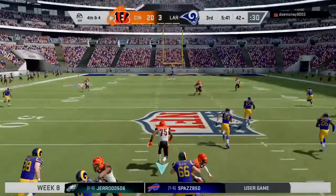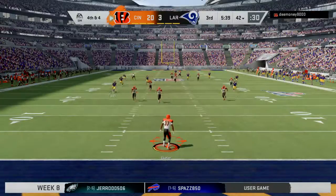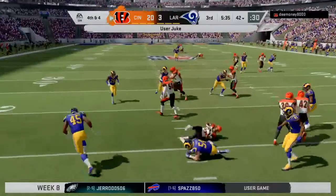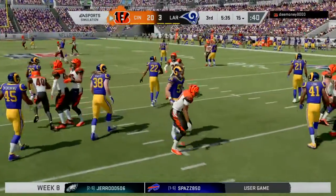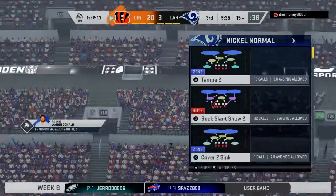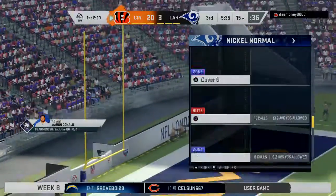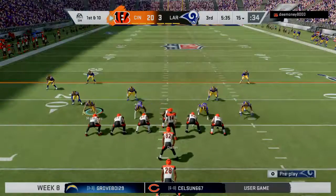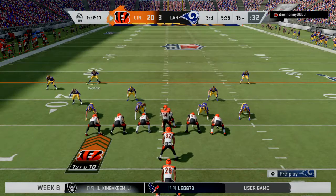And just a single punt for him in the loss last week as he sends this one away. 51 yards on the punt there. And the Bengals will have a 1st and 10 from deep in their own territory. The Bengals drive about to get going. They have the lead here.